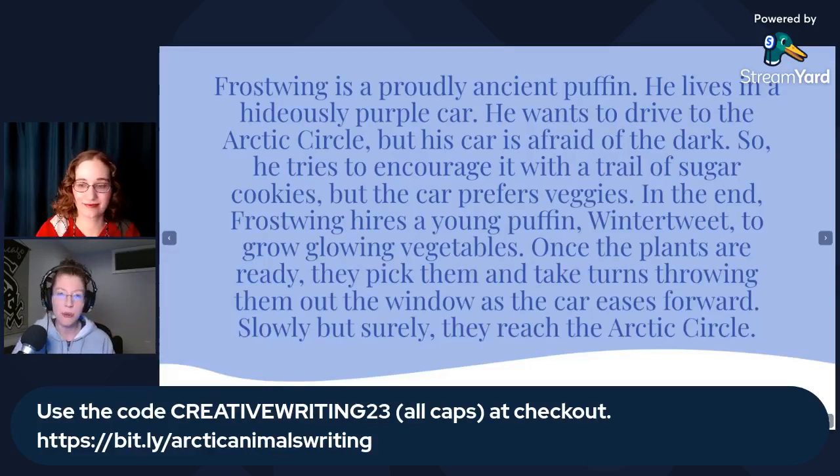But when you open the unit, you get to pick which animal you would like. And you can create endless stories, really. You can use a different animal each time. You can use the same animal, but have a different story each time following this formula. And yeah, that's pretty much it.